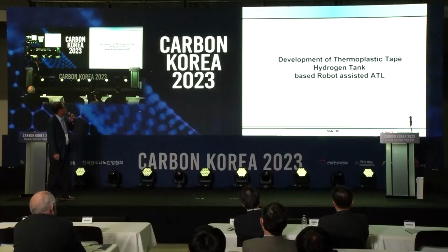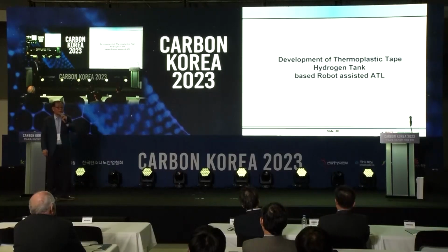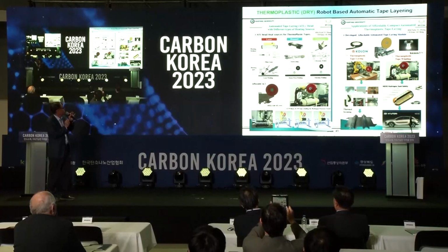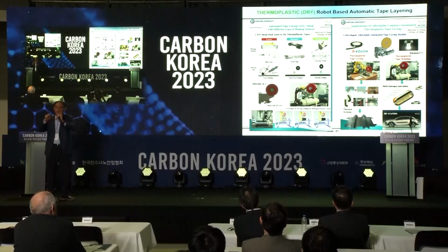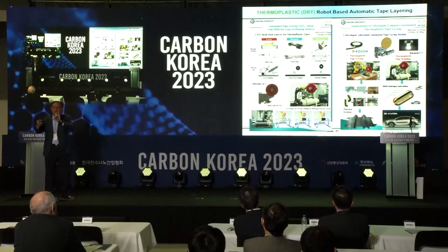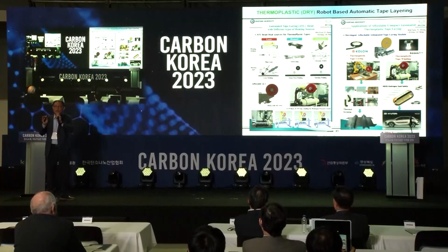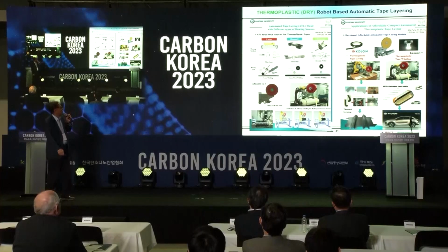Okay, but the last topic I'd like to introduce is the robot-assisted automatic tape layering, mainly for the thermoplastic tape. The main part of this key technology is the head, where we apply a laser and also a HUM3 heat source, and then we apply. And using the robot, we wind. So it's certainly futuristic technology, but I believe that this technology will become very widely used.